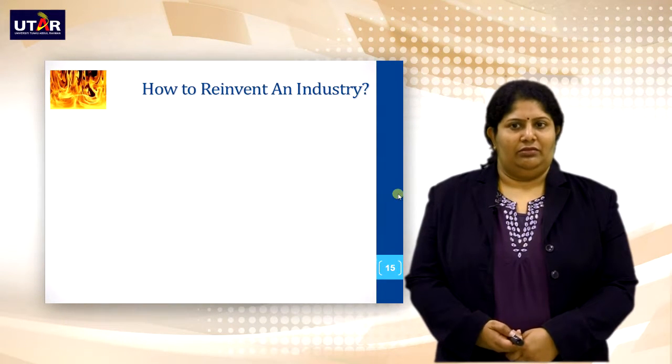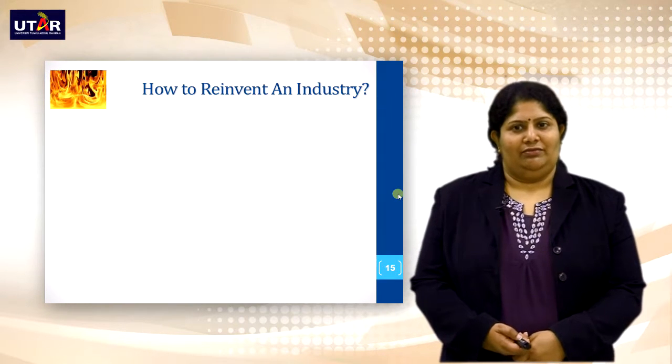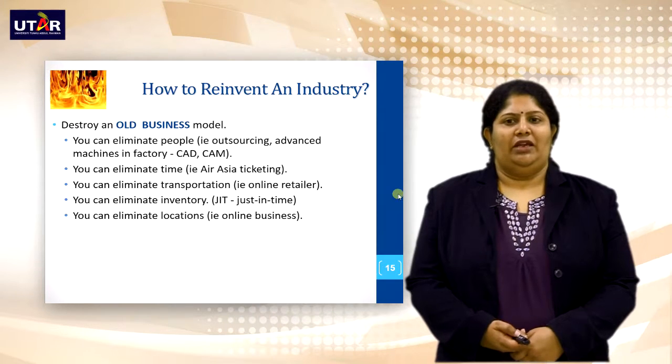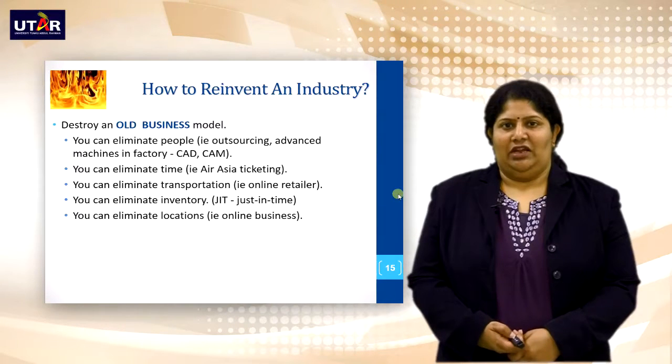How to reinvent an industry? To reinvent an industry, we have to destroy the old industry. We have to eliminate the employees by outsourcing or buying an advanced machine to take over employees' duty. We have to eliminate time that may be spent on traveling. We can take a flight which would save time. We have to eliminate transportation. Transportation is time consuming and it is better if the product or service is bought from online retailers.